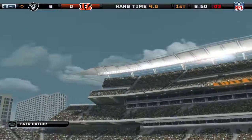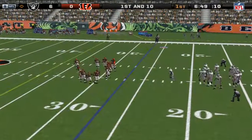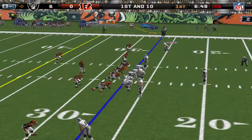And he chooses not to return this one. Fair catch made at the 27-yard line. Ball on their own 27. The Raiders will start the drive at the 27-yard line. 1st and 10. Do something.